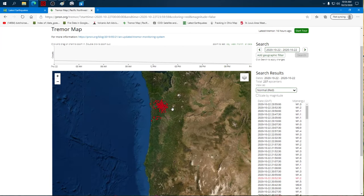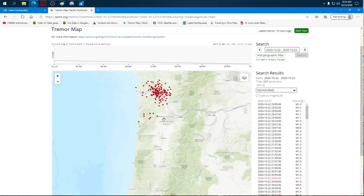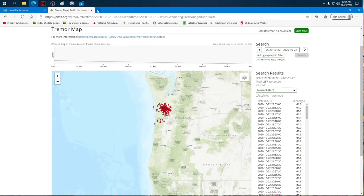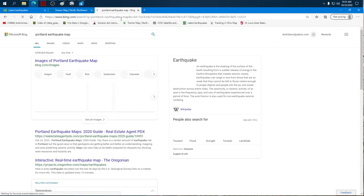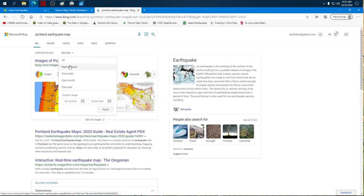Now, when I look at this, I have to bring up something else. All sorts of viewers contacting me about something that's been in the news in the past day. Not even. Released this morning. This morning in the news, something about an area west of Portland. West of Portland. What's going on west of Portland? Let's go see. Portland earthquake. And let's refine the search for the last 24 hours.